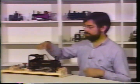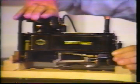I'm going to tip the engine back so you can see how it works a little bit better. It's a fairly simple valve gear. It has relationships to other valve gears, and it is easily reversible from the cab. We'll just watch it run here for a second so you can get a feel of how the thing looks. That pretty well covers most of the commonly used valve gears in small-scale steam locomotives. Now let's have a look at lubrication.